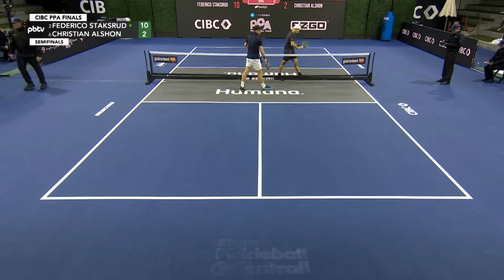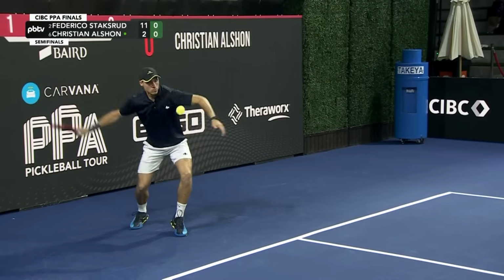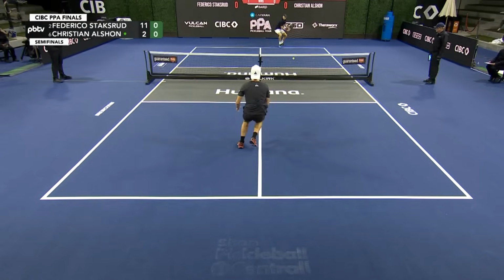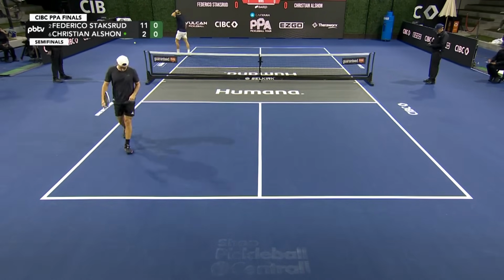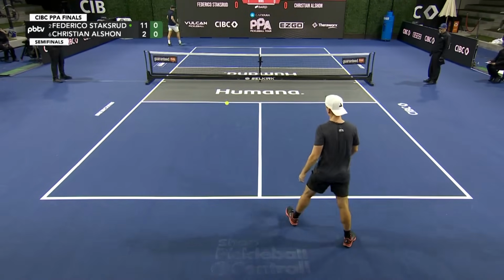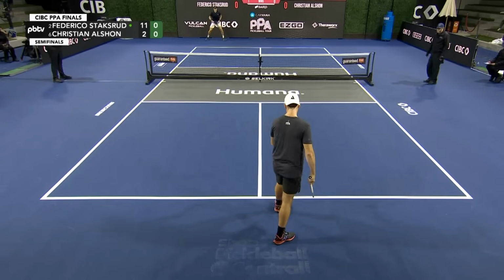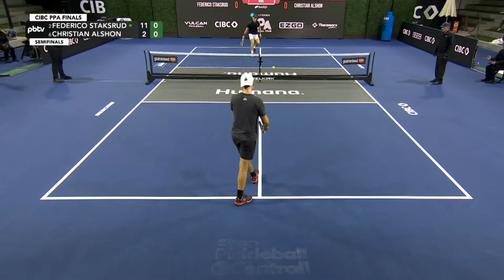Inside out, drops it in. What a shot for Federico Staksrud. Won't matter. Side out. There was an intense discussion between Lee Waters and Christian Alshon amidst the break as well. You always wonder what conversations are unfolding in that situation.